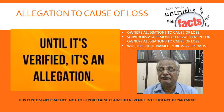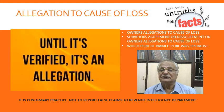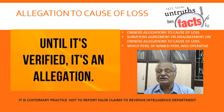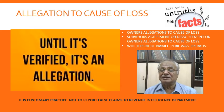Whenever we are surveying hull and machinery losses, we always ask the owner for their allegations as to the cause of loss. Try to understand, he has full manning on his vessel: the master mariner, the chief engineer, and various crew on board. They are competent to be on board. They have certificates issued by the Director General of Shipping or equivalent from the overseas market.